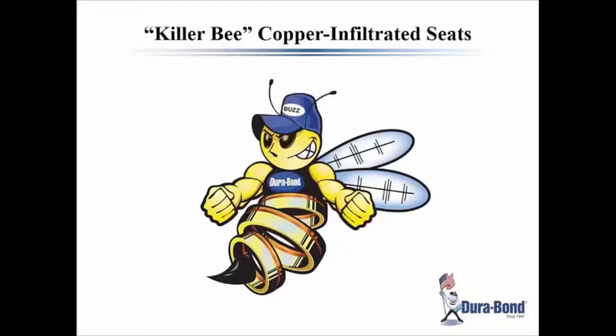So now we're going to talk about our Killer Bee seats. And you may think this looks a little goofy, you see the little guy here. So here's how we came up with this. We have a couple of pieces, particularly from General Motors, which we'll show you an article from. But on the LS3, they were having extreme difficulty getting those seats to live in that particular engine because of the extreme amount of heat. So General Motors redesigned that head with what we call a copper infiltrated seat. And so we came up with this little bee that we have here as just a marketing piece.